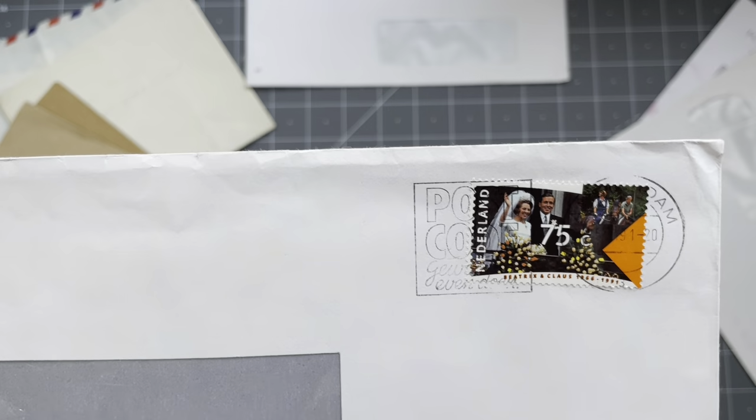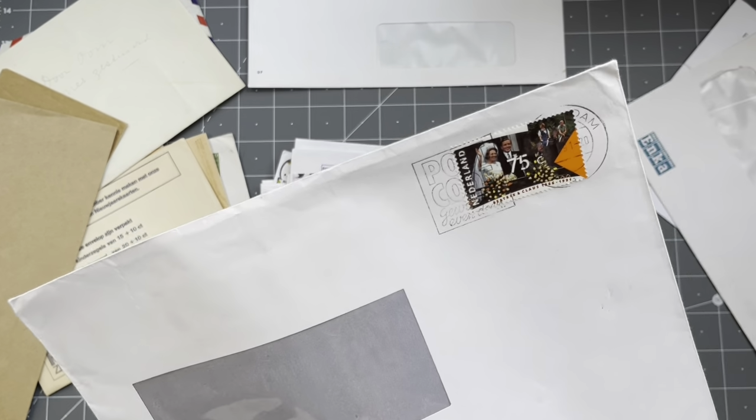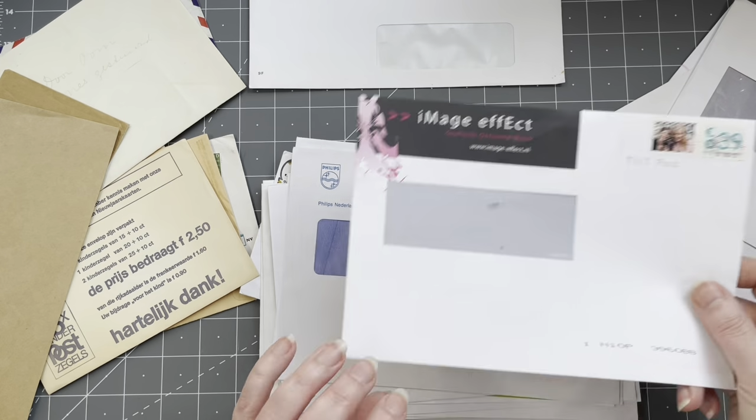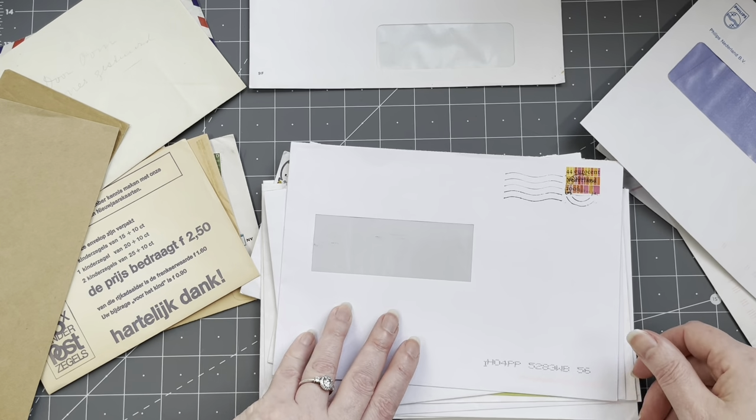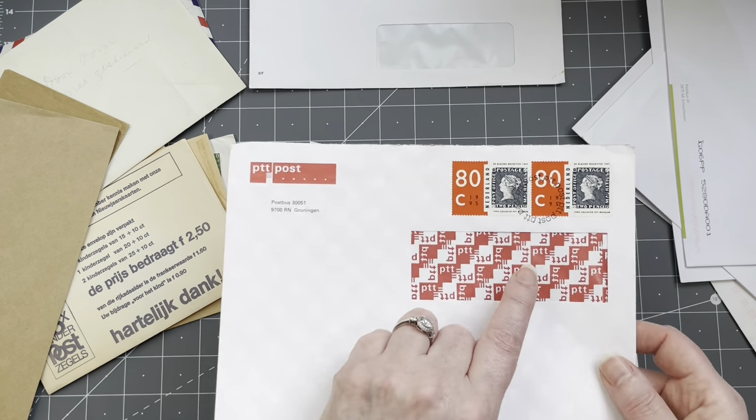Yeah, it's not from that time. It's just something to commemorate her wedding day. I don't know. Let's just see. Well, these are all just mailers. I could do something with them. Ooh, look at this inside.